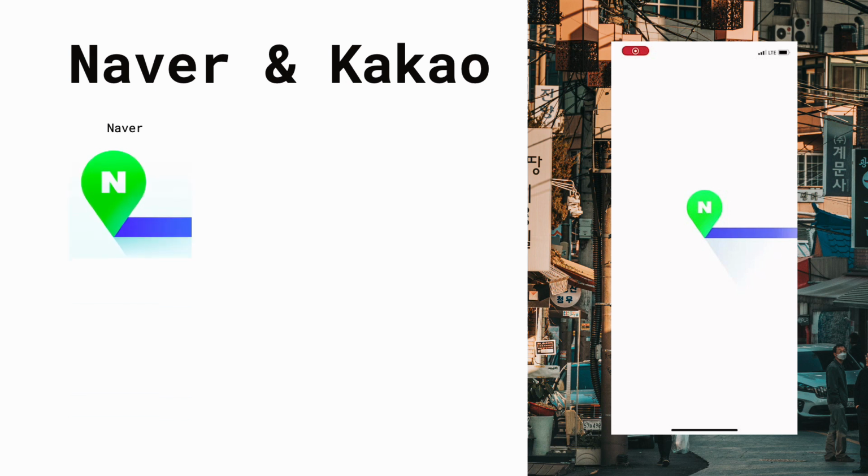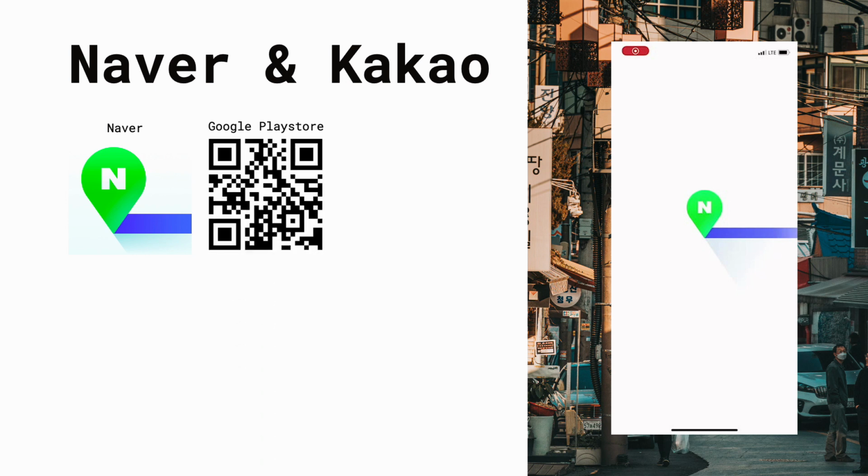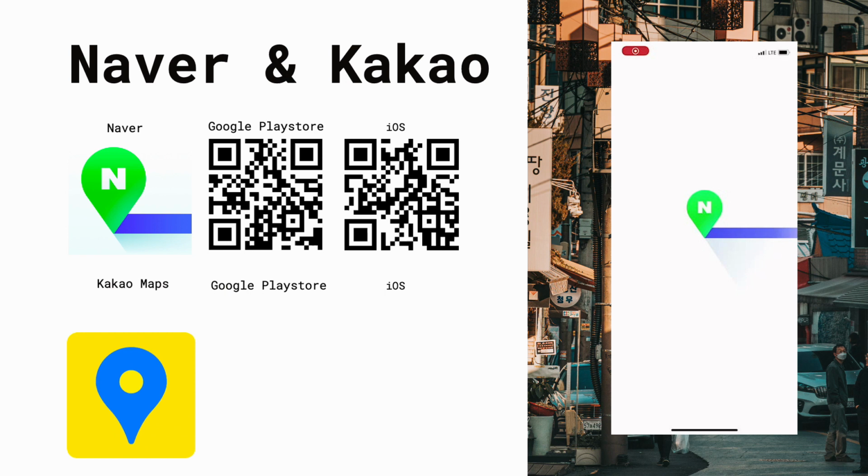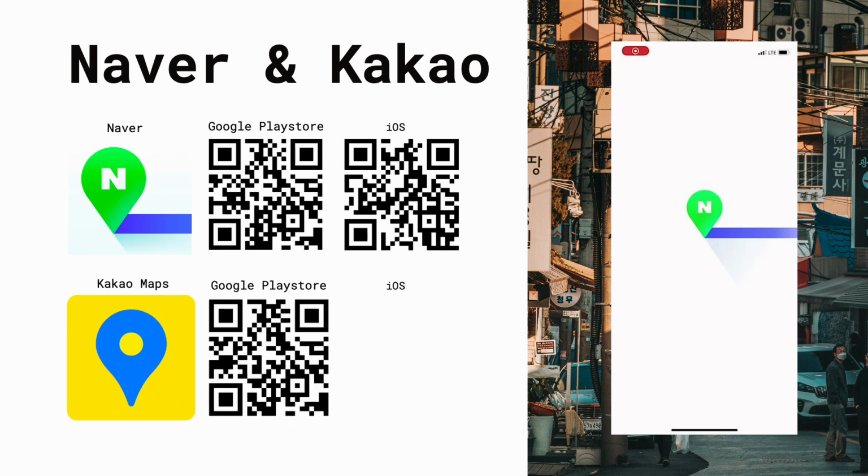I'm sure you guys are familiar with Kakao because of KakaoTalk, but Naver is basically, you can see it as kind of like the Google of South Korea. So a lot of the search engines we'll use here in Korea is Naver instead of Google. You might get more information on certain locations or certain answers to things with Naver than Google.